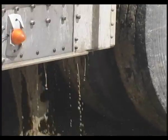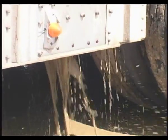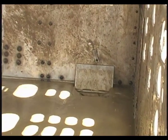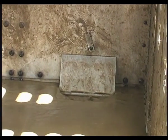It's illegal to have an escaping load. Basically, every state has that in their motor vehicle act, and to intentionally or unintentionally allow material to escape from a livestock unit falls into that category. So it is extremely important to clean out in a designated area only.